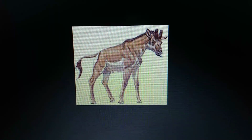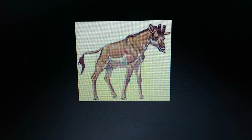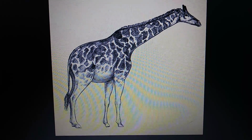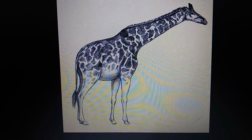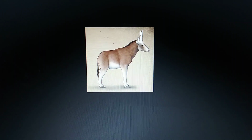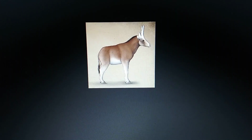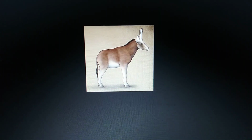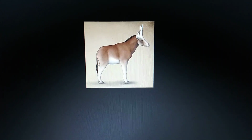Giraffoidea, size and weight unknown. Giraffoidea, 5 meters. Giraffotherium, length 3.4 meters, height 2.3 meters, and weighed 450 kilograms.